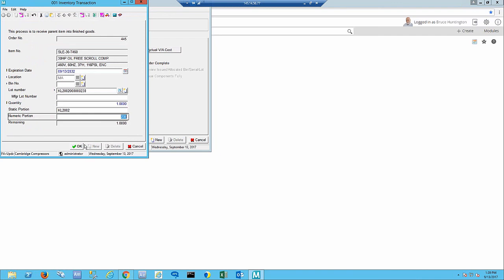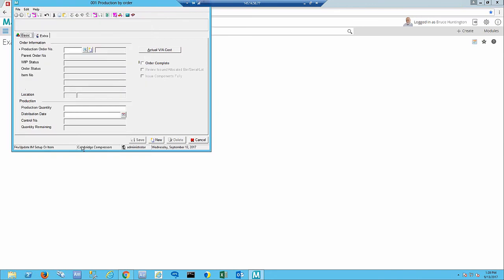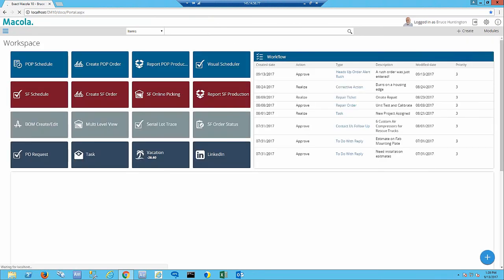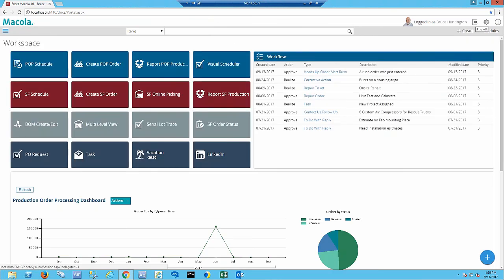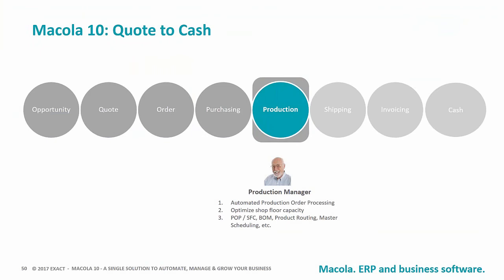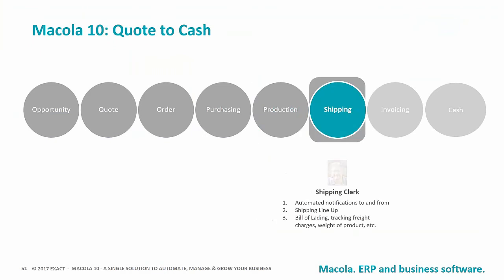Now this order is directly tied to the sales order, so it will update the sales order with the quantity to ship when the order has been produced. So as I step back out of that, we should be able to then in turn say that Bruce is probably complete with his production tasks, and he's going to roll that compressor down to the shipping department. And at this point, Nick's going to bring us up our graphics so we can see what the next step is in the process.